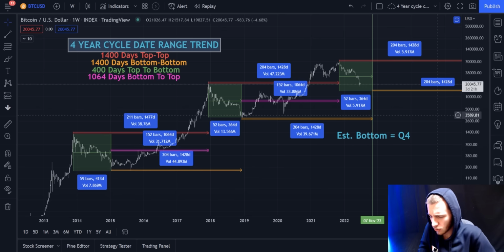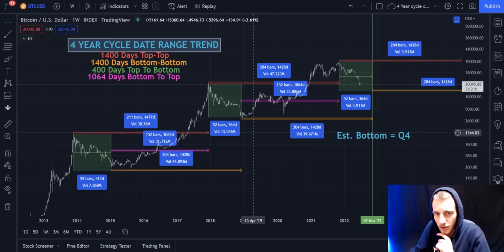So it's very cyclical, and people say sometimes, well, why does it happen? That's the reason. It's based on the halving. The halving is the driving factor of the 4-year cycle, and we do have evidence of the 4-year cycle being a thing. It's not just a theory, right? It's actually a full confirmed thing as per the halving and also via date range trends.